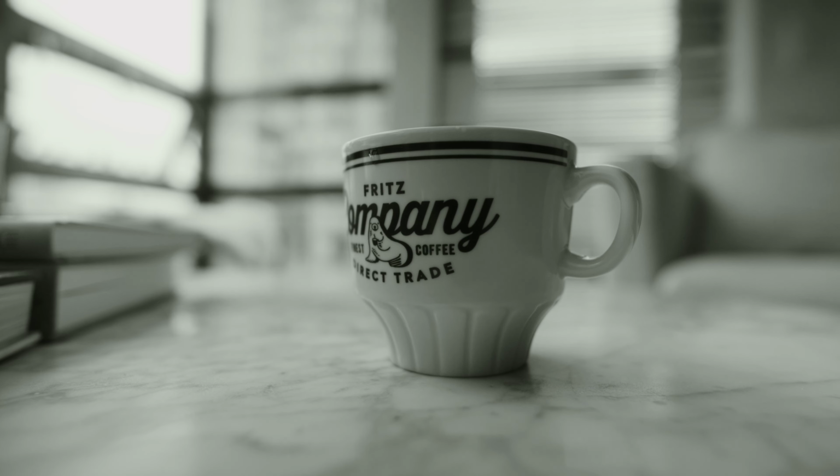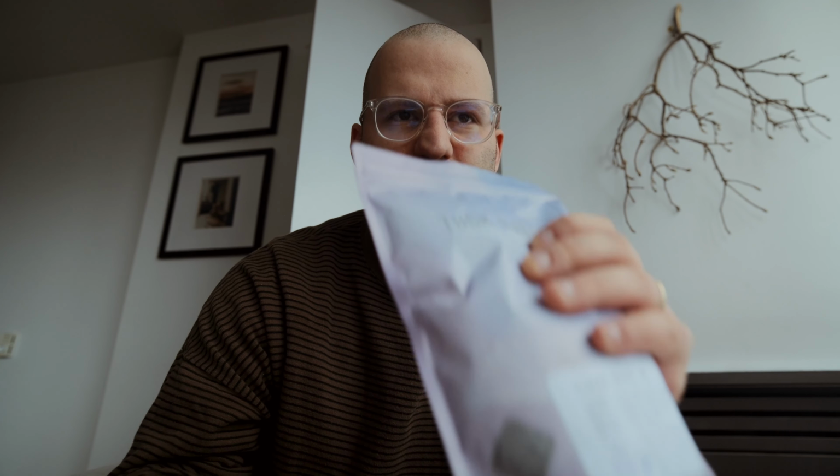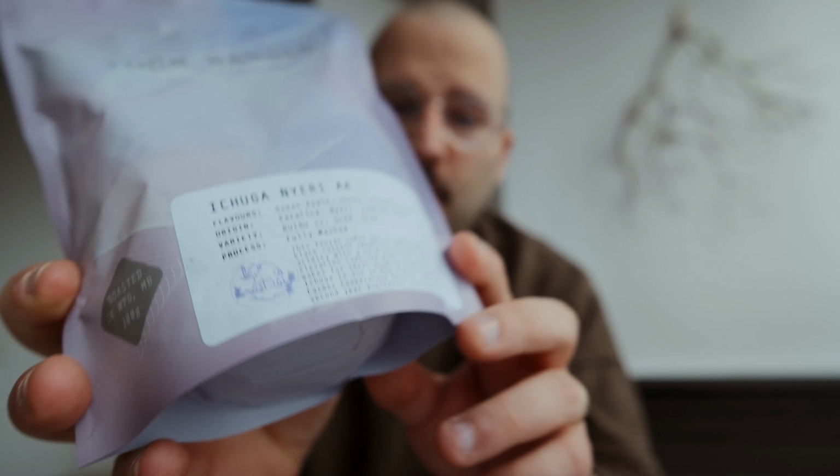So yesterday I was restocking the coffees. I grabbed this bag and as I was grabbing it, I smelt something come off the bag and I was like, whew, that smells like a Kenya. That smells like a really good Kenya. Sure enough, it was this Ichuga Nyeri AA from Thom Bargen out of Winnipeg. That's what we're drinking right now. We're drinking the Thom Bargen Kenya.